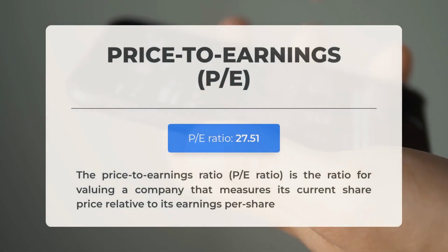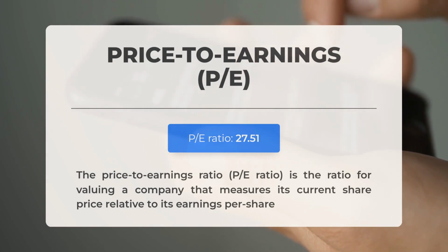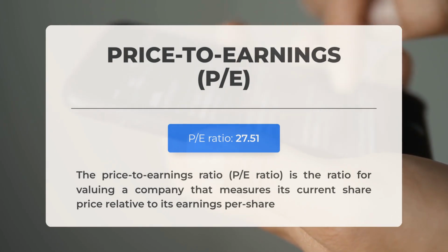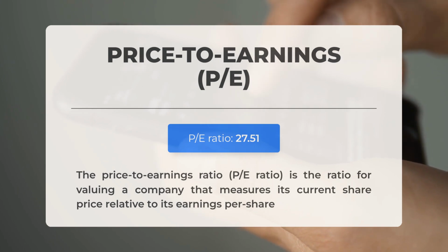Before we dive into the potential trading levels for Supermicro computer, let's quickly cover some essential fundamental data. First, the price-to-earnings ratio, commonly known as the P/E ratio. This important measure compares a company's current share price to its earnings per share. This is a relatively standard P/E ratio, often observed in companies with long histories or consistent revenue streams.